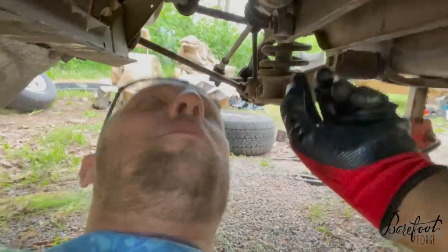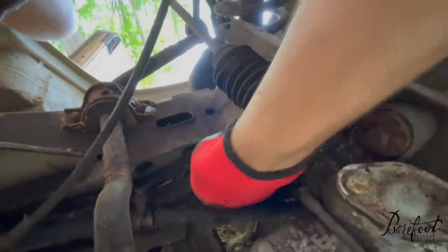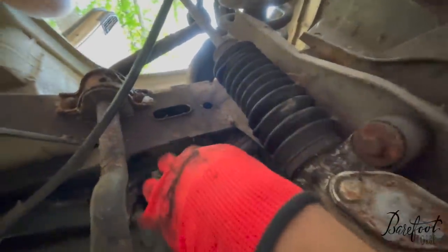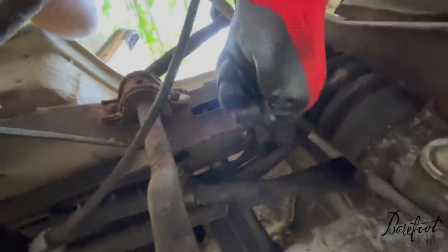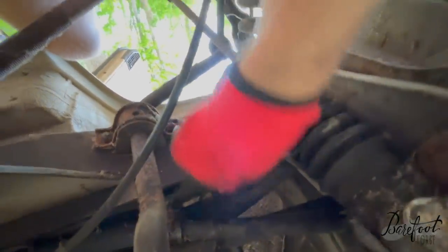Okay, so I got the brake line off over here, and I'm taking it off over here. It comes across this frame rail and leads to this T right here. And I'm going to take it off and put a new one on.